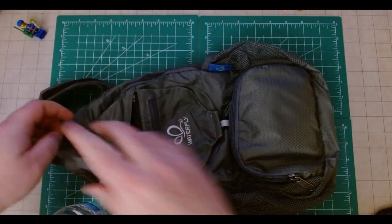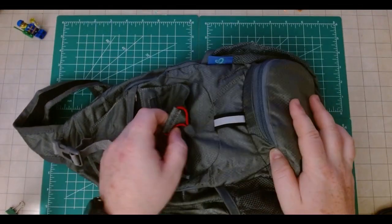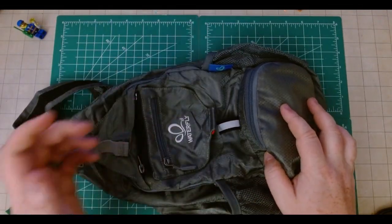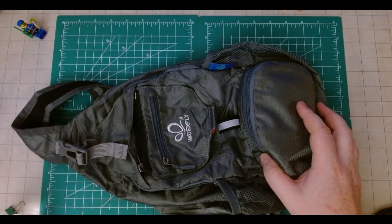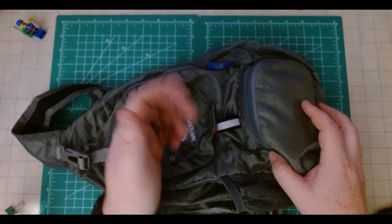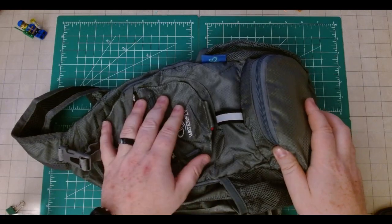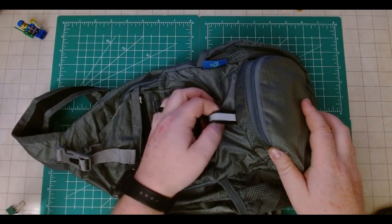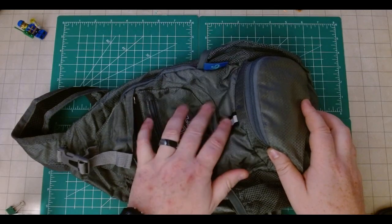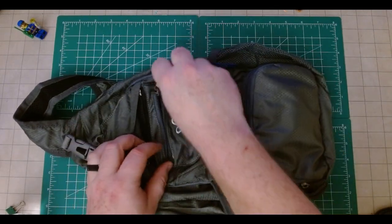Coming out onto the front again, you have another reflective strip here. I haven't hiked at night with it, so I couldn't tell you how great it works, but just the fact that they took the time to add something like that, and it's another loop for light attachment. I'm not going to hang a water bottle off of this, but a set of keys or something, it's just another loop. On the outside is a small pouch here.